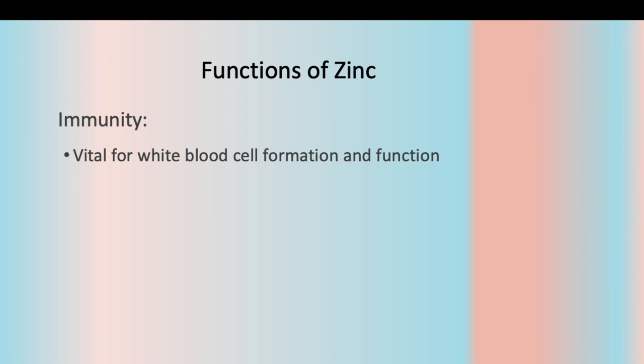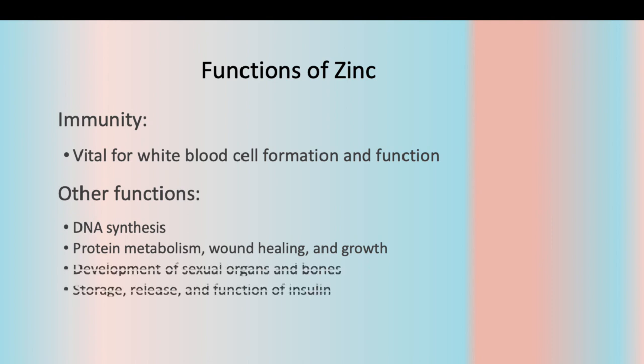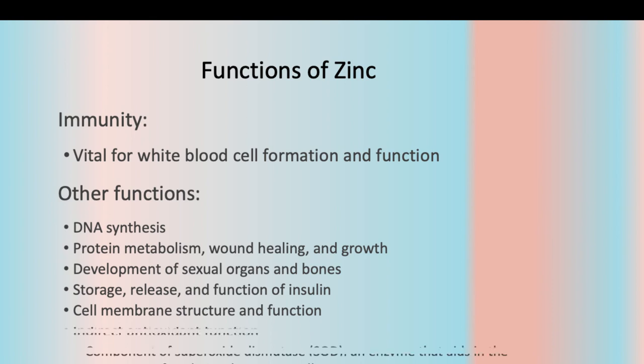So another function of zinc in the immune system is also making white blood cells, making sure that they function normally. Zinc also helps us with DNA synthesis, protein metabolism, wound healing, and growth and development of sex organs and bones. Zinc helps with storage, release, and function of insulin as well, and can also help with cell membrane structure and function. So zinc is very important as far as cellular metabolism is concerned. It's an indirect antioxidant too. Zinc is a component of an enzyme called superoxide dismutase, and this is an enzyme that aids in prevention of oxidative damage to our cells.